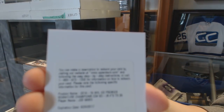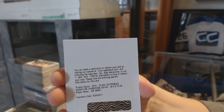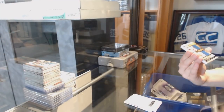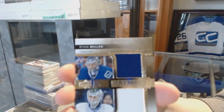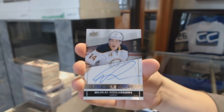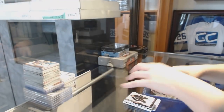Champions for the Colorado Avalanche, Joe Sakic. Dual jersey, number /75 for the Avs of Gabriel Landeskog and Matt Duchene. Dual jersey for the Vancouver Canucks of Ryan Miller and Eddie Lack, number /75. Rookie auto, number /299 for the Buffalo Sabres, Nicolas Deslauriers. And base rookie, number /249, Barclay Goodrow for the San Jose Sharks.